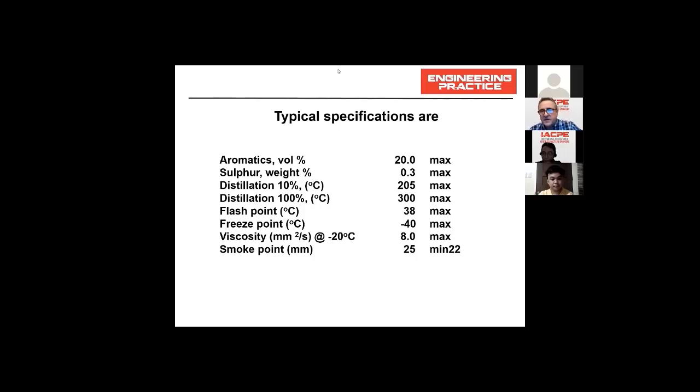And these are just some specifications for these products. It just depends on how it's being used, but typically some ideas. The flash point is going to be a minimum of 38, again, for safety reasons. The freeze point is going to be less than 40 degrees below zero. And the reason for that is that this is going to be used in jet airplanes, and they're going to be flying at 35,000 feet, and the temperature is going to be well below zero. Again, the viscosity we're going to look at because we don't want the lines to plug. And then we're going to look at the smoke point, and that is when the fuel burns, how much is not being burned properly, and that helps us understand how pure the fuel is. Next.